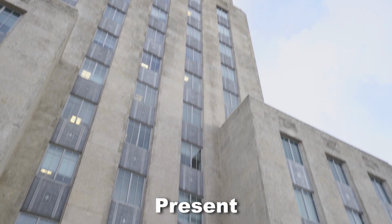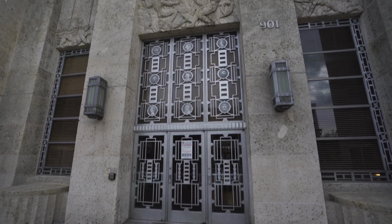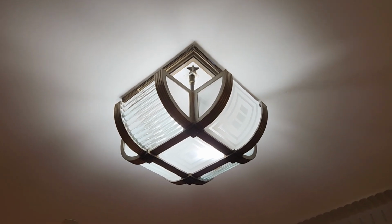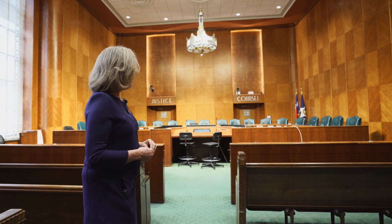The most interesting part of City Hall to me is the fact that it is intact. It has not been substantially changed in any form whatsoever. All of the doors are still here, all of the light fixtures are still in existence, the stairwells, the railings, the paneling in the City Hall council chambers, as well as in other areas, the layout, it's all pretty intact and hasn't been altered in any way that would be of a detriment to the building. And I think that's a real win for us here in Houston and a tribute to our city government.